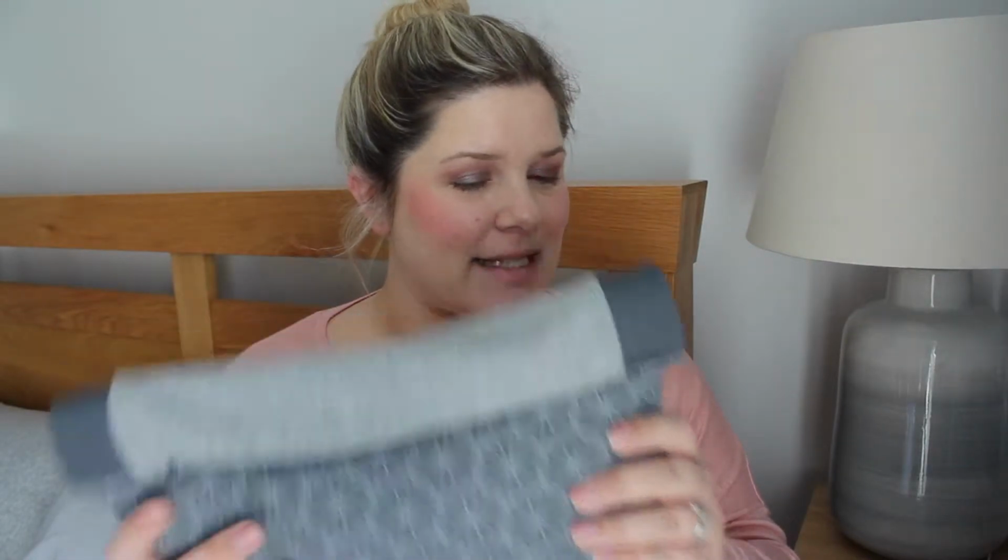So I used the Babymoov Dream Belt for the first time last night, and it is time to give my verdict. And my verdict is this. It is not going to solve all your sleep problems, okay? I'm just going to be honest. I think I was maybe a little bit naive that it was going to give me a perfect two weeks' sleep in the run up to when baby boy is due.